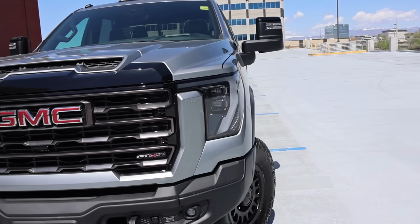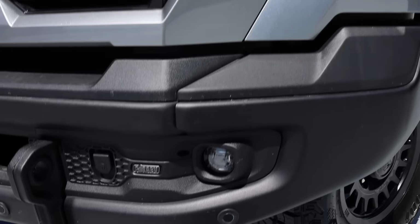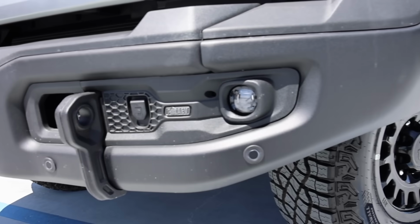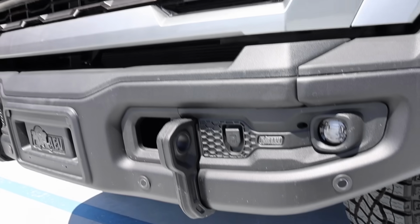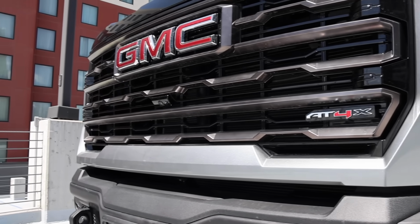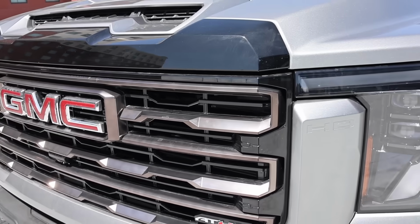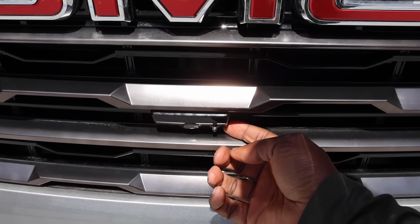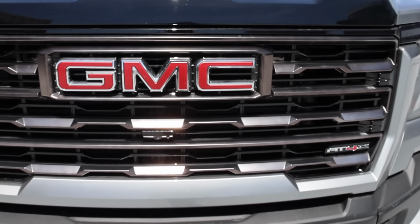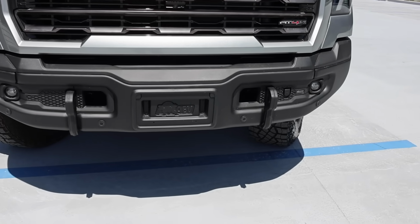I was like, whoa, I don't think I'm getting those bumpers. But nevertheless, you do have the full LED headlights and fog lights, front parking sensors. You do have these cast recovery hooks right here. Also front camera, active grille shutters. This is really a nice truck. The bronze color on the front end, that's how you know it's an AT4X versus a regular AT4. You can black out all these emblems too if you like. And this is why you buy this truck.